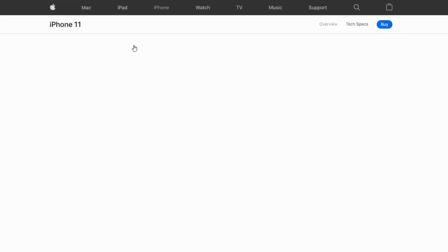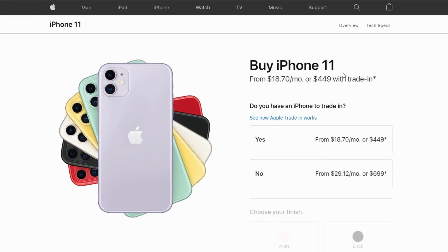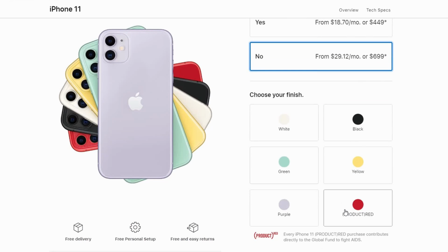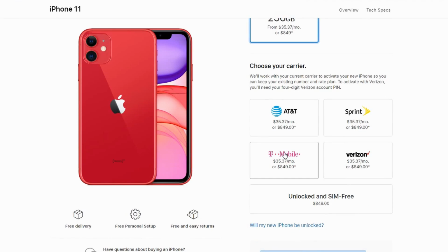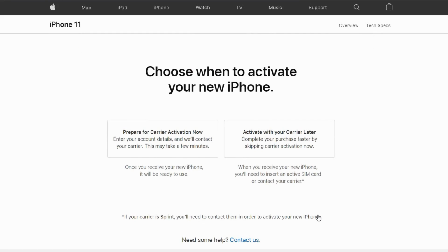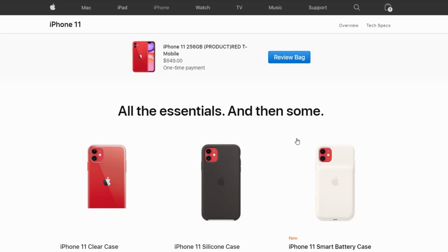and go down to the iPhone 11, select buy. I did not have a phone to trade in. I wanted the red in 256 gig. I'm on T-Mobile. I'm just going to use the one-time purchase here to show you what the actual cost would be, but either way, the monthly payments or paying up front, it equals about the same later on.